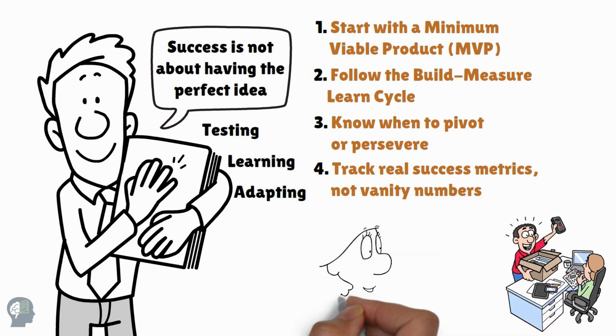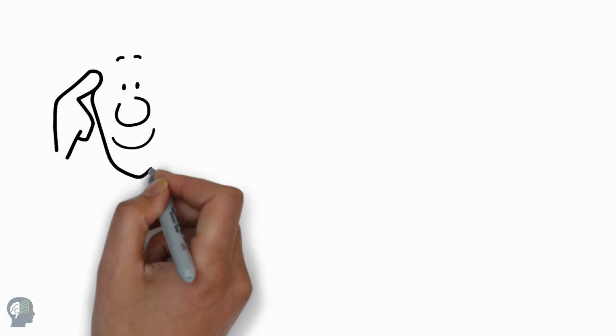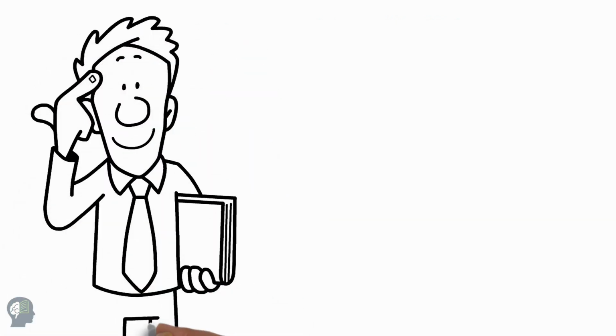But here is the real takeaway. The best entrepreneurs do not have the best ideas. They learn the fastest.